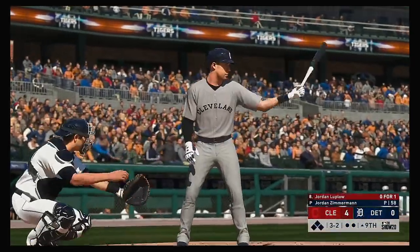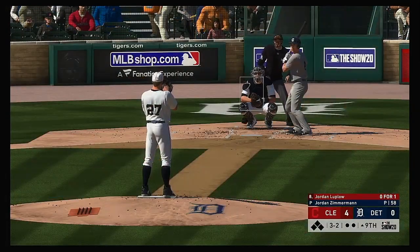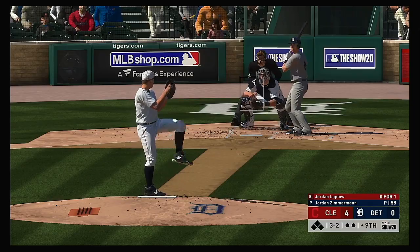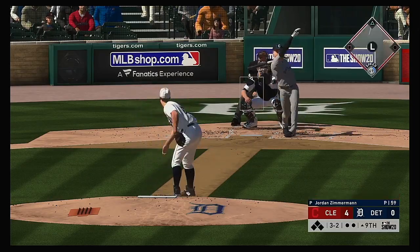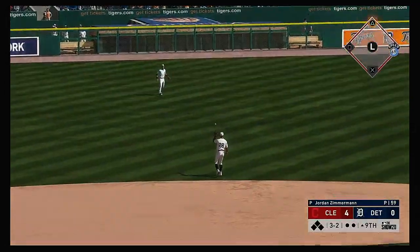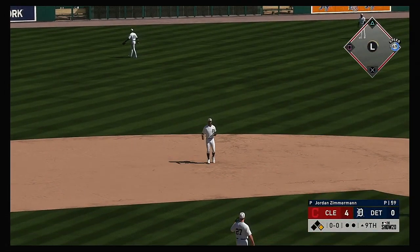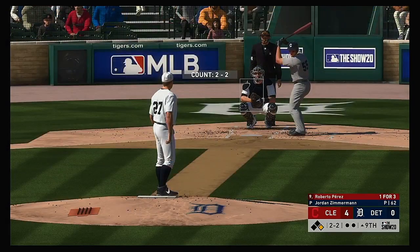All set to start the ninth in this one. Stepping up to the plate, Jordan Luplow. It was a walk in his last trip. Now the 3-2 pitch. This is lined to left. And that finds some outfield grass. It's a base hit. Ninth inning's underway with a leadoff man aboard via the single.